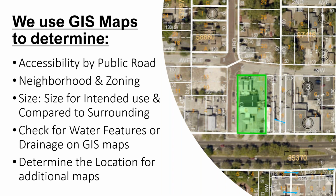We can also get an idea from these maps about any type of natural features, or if it is land, we can get an idea, from at least the overhead maps, of what the type of property looks like.